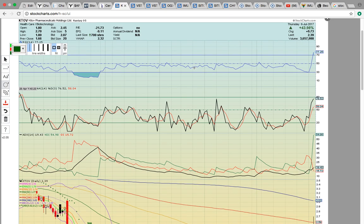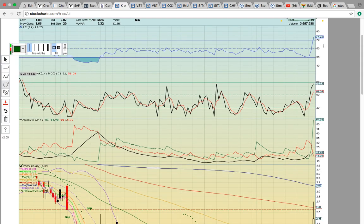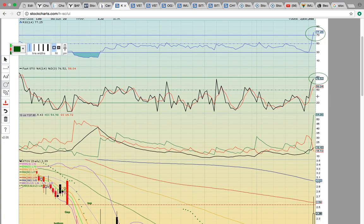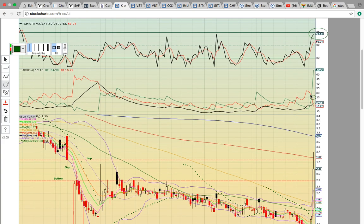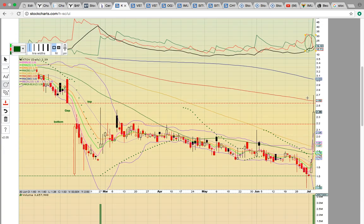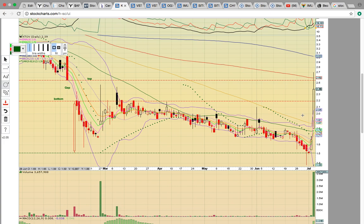Okay, first up, KTOV. Very nice day today, closed up 43%. RSI is above 70, currently at overbought levels. FASTO's at 76. Above 80 is the overbought power zone for FASTO. You've got the bullish crossover and parabolic move on plus DI on ADX. Super strong follow through today.